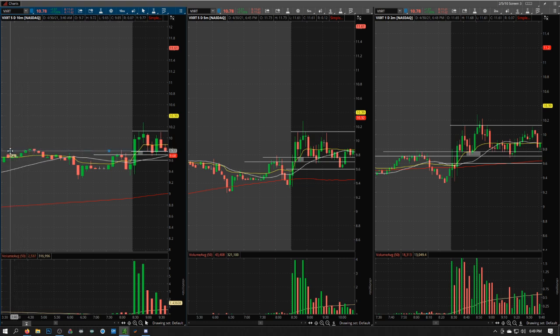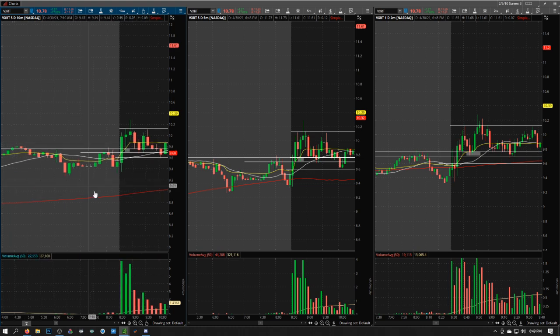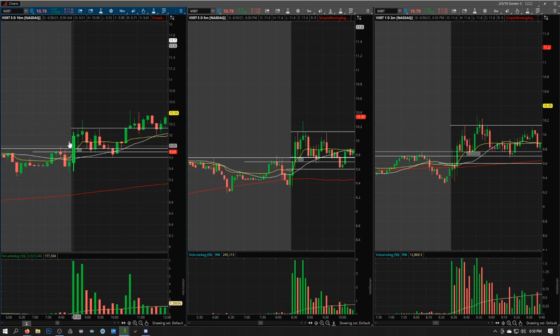So 9.76 was an area that I felt good about simply because of the pre-market action that had taken place. In order for the move to come all the way down to my stop loss, it would have had to forfeit the trend in such a way that all of the pre-market price action was no longer used as support. And that's pretty big. I mean, pre-market usually is a pretty sizable support.